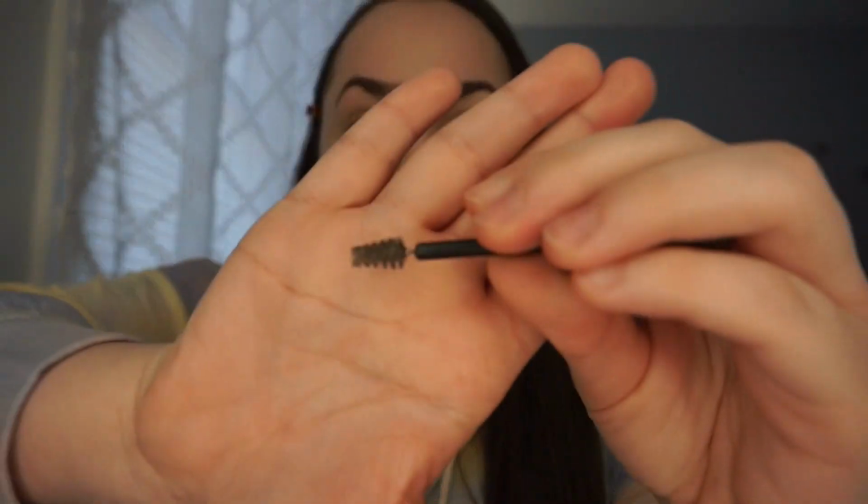So after I do my eyebrows, I like to use just a little spoolie brush. You can use any kind, and just brush them out in order to blend the products well and get your brow hairs in place.